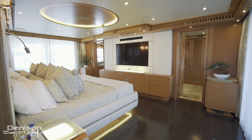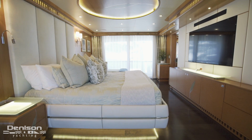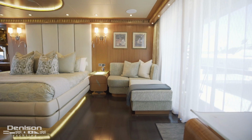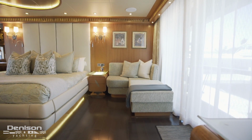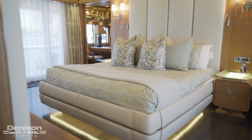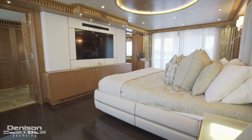The on-deck master has a lot to brag about, starting with beautiful symmetry. That's what this whole boat has been about so far. All the right lines tying it all together. Centerline is a king berth that rests opposite a forward bulkhead, which is home to the entertainment system.